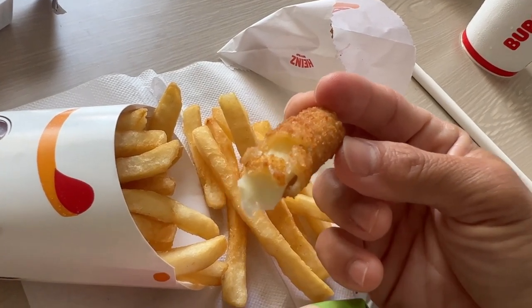Mozzarella cheese stick. Okay, so let's try first their mozzarella cheese sticks. So let's try without the marinara sauce first, just the cheese sticks. Still warm, crispy outside. Good appetizer. One of my favorite appetizers, mozzarella cheese sticks. Oh, wow.